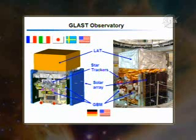There are a number of significant U.S. and international contributors to the mission. The Stanford Linear Accelerator Center produced the LAT instrument. The spacecraft, which is the lower portion of the observatory, was developed by General Dynamics in Arizona. The GLAST burst monitor was a collaboration between the Germans and the Marshall Space Flight Center.